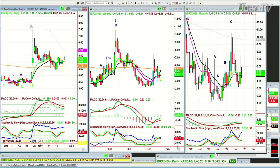You've already got that in the MACD. The stochastic's flat at 43%. You want to see the stochastic at, I would say 58, preferably 63 or higher percent. And then I think you can see that 6 become a 7. So it's a stair-step move.